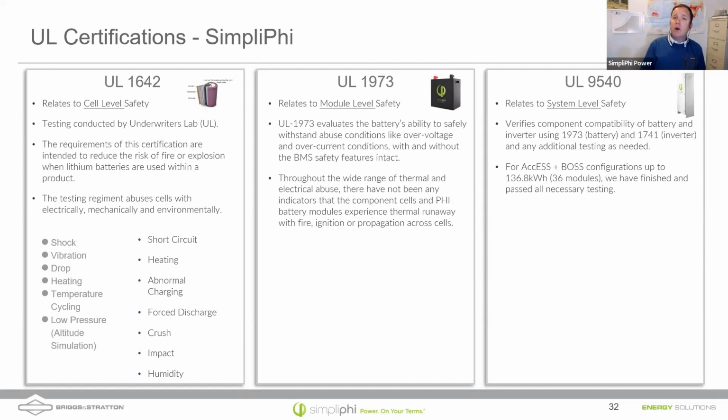There is another UL 9540A, which is a system level testing. It's not a certification. It's not a pass-fail. But what UL 9540A does is we send one of our battery energy storage systems to the UL labs. They force one of the battery cells inside a battery module into thermal runaway with propagation, and they watch what happens. What happens dictates what sort of clearance requirements you have called out in your 9540, what sort of maximum amount of capacity you can install in one location.